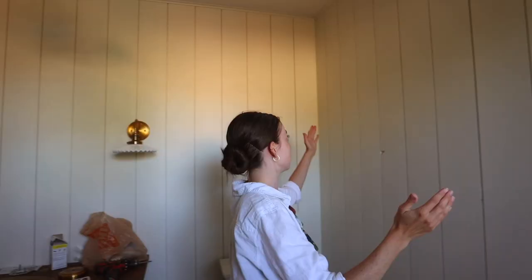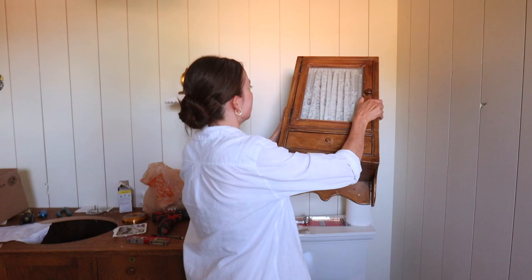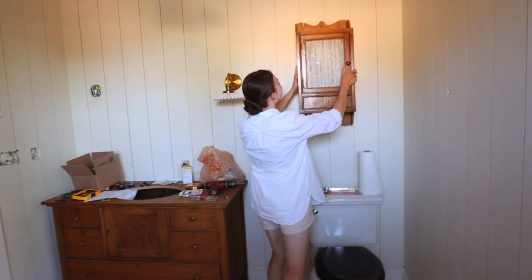Building a custom shelf is going to be about that big to hold some pretty things on top, and then we're going to put hooks underneath for towels. Ooh, nice. That's gonna be wow. So nice. That is nice. It's gonna be so good. It's almost done. Love it.